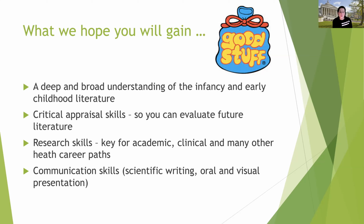So critical appraisal skills mean that you can assess and evaluate the literature in the here and now, but also forever. Whatever area of the world, academic or clinical, you fall into, you will be able to assess the literature because you will have gained the skills to evaluate whether a study is valuable, whether it may have flaws, and that is a key postgraduate learning skill. You will learn research skills that are key whatever area of life you go into, academic, clinical, or any other health career path, and also communication skills.